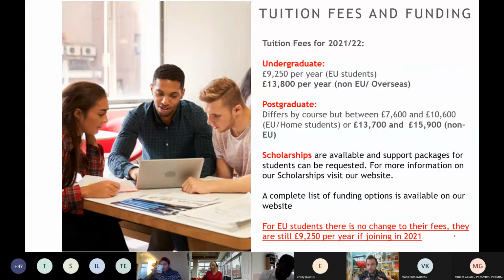Now, postgraduate study differs by course, so it's very important to have a look at your course page on our website. They're very informative, very useful, and contain a whole range of information on that course and the facilities and indeed the equipment you might use, but also the course fees differ. So for EU and home students, it is between £7,600 and £10,600 for the year, and for non-EU overseas students, that fee is £13,700 to £15,900. So again, do have a look at the course if you're unsure of what your course fee might be.